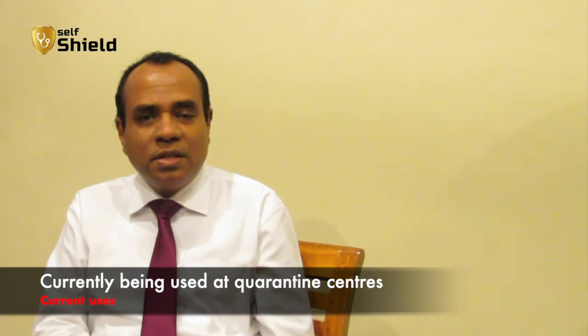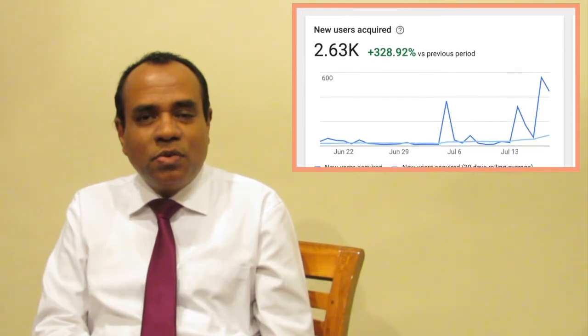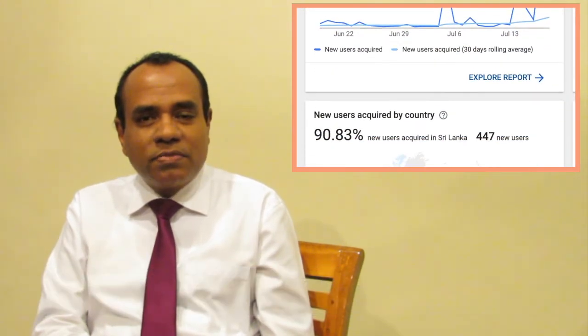SelfShield was an innovation that was developed to respond to the current COVID pandemic. So today we see its multiple users and people adopting it for various types of users. We've seen it being introduced in quarantine centers, Sri Lanka, and then being downloaded from around the world and used by individuals to monitor their own health, and over 2,500 users have quickly adopted the tool over the past few weeks.